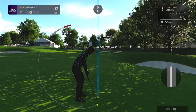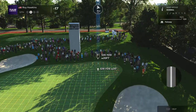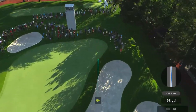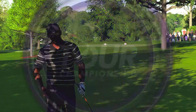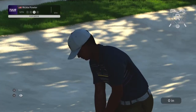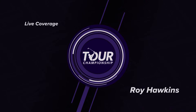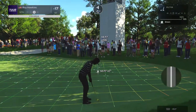Not bad. Always a challenging approach to an elevated green. No harm, no foul there with that shot. Now over to Ricky Fowler. He's currently in fifth place. Now this putt to get to 18 under par.